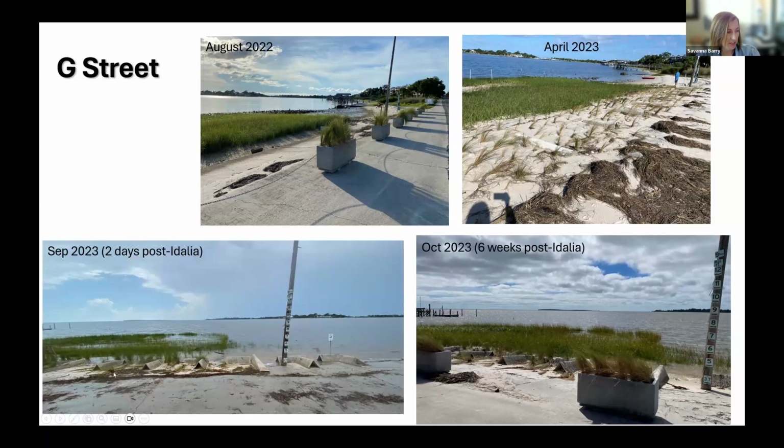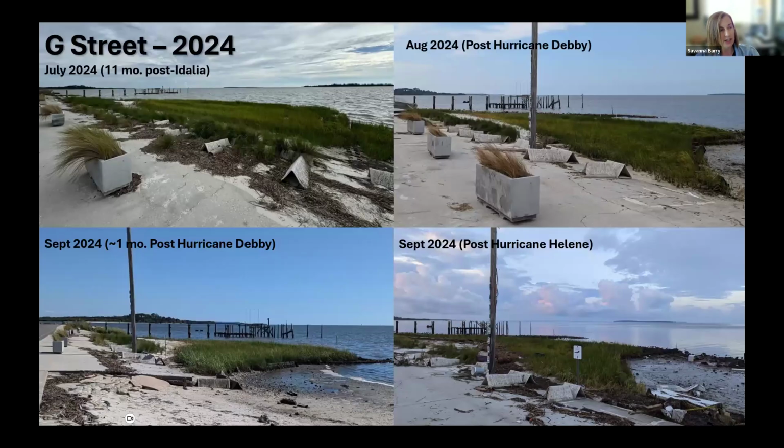So that was an intervention, kind of an adaptive management, if you will, of how to get this established. And it did last through Idalia, and it showed really nice recovery 6 weeks after Idalia. As you can see, we've got a nice high marsh coverage there. And I keep on mentioning Helene, and I haven't even talked about Debbie, which was another hurricane that hit earlier before Helene and Cedar Key.